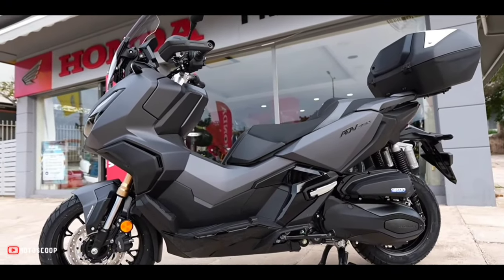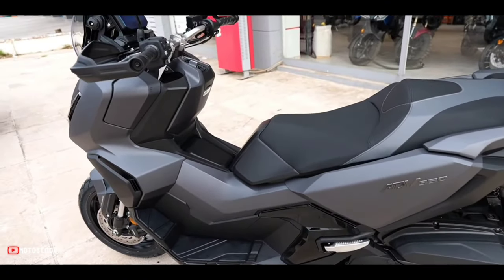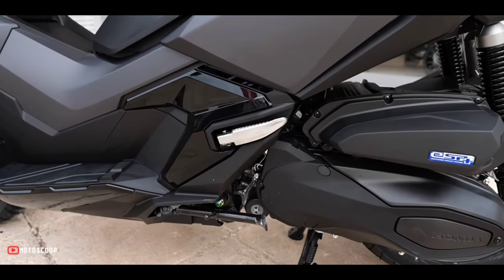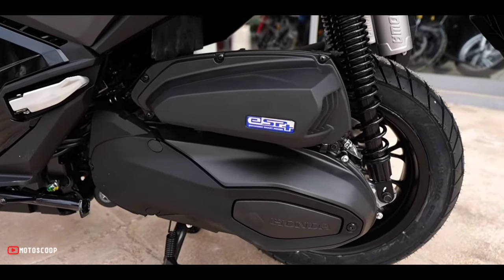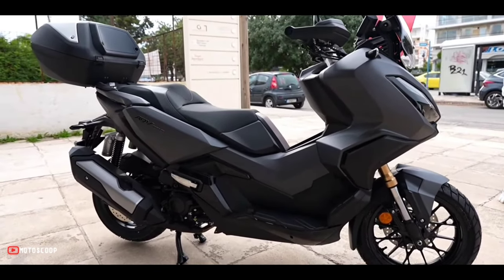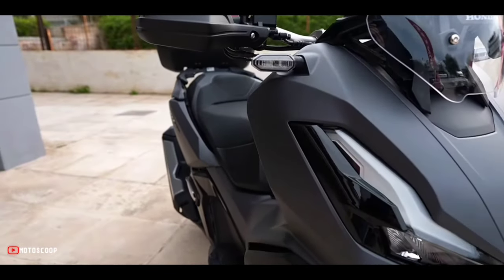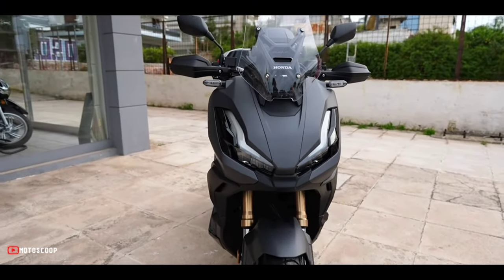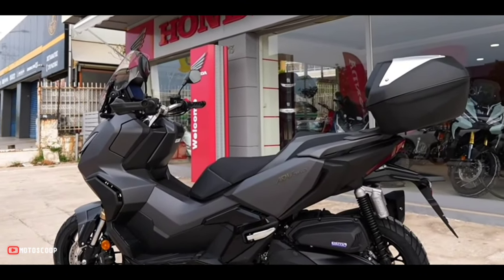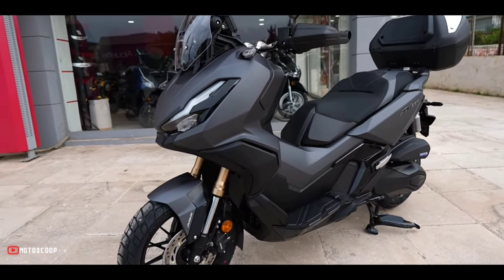In terms of engine, the 2024 Honda ADV uses a 330 cubic centimeters capacity engine with single-cylinder configuration, 4-stroke, 4 valves, SOHC, liquid-cooled with enhanced Smart Power Plus or ESP Plus that passed Euro 5 standardization. For performance, the Honda ADV 350 has a peak power of 21.5 kilowatts or around 29.23 PS at 7,500 RPM. Meanwhile, the torque itself reaches 31.5 newton meters at 5,250 RPM, with a fuel consumption reaching 29.4 kilometers per liter.